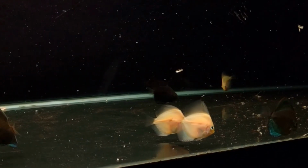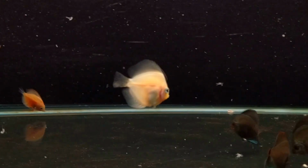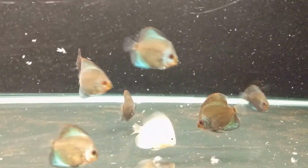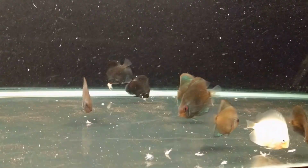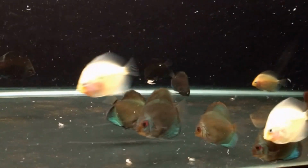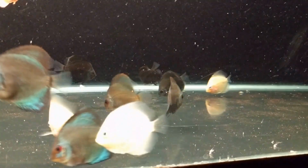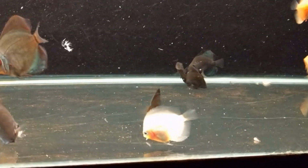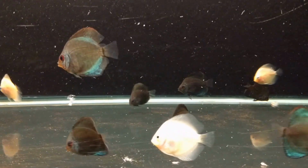All right, white diamonds and blue diamonds. They're larger than they were, but they're still in the 2.5 to 3 inch range, I'm going to say. Maybe 2.5 inches or so on average. Anyway, if you order fish from me at dansfish.com, these are the actual fish that you will get. I'll pick them out of this tank, and what you see here is what you'll get.